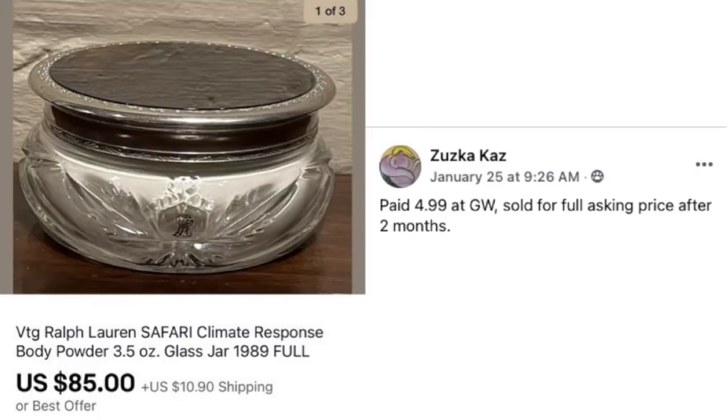Now we've got Zuzka again, who paid $4.99 at Goodwill, sold for full asking price after 2 months. Vintage Ralph Lauren Safari Climate Response Body Powder from 1989, sold for $85. And I have found this exact thing. It must have been about 10 years ago because I was selling on Amazon at the time and doing consignment for a local thrift store and then just selling a few items on my own.